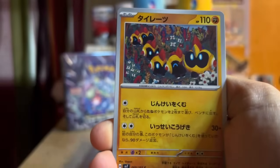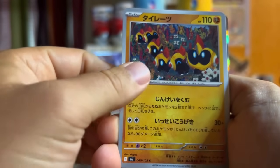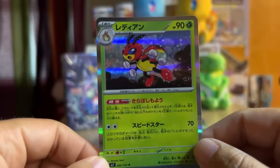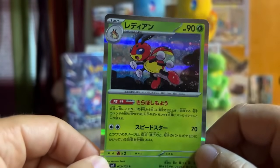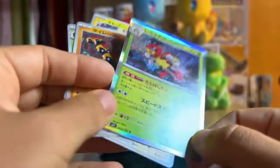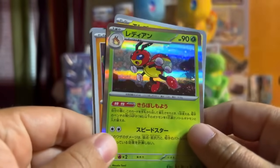I love Electabuzz, though. I do love a good old Electabuzz time. Phalanx. Ooh, a Ladian. This is an actually really good holo, too. It's very Wizards of the Coast, in my opinion. Very, very good. Masako Tomei drew this one, so, I mean, they did a good job. I like this holo a little bit. The holos are even a treat.